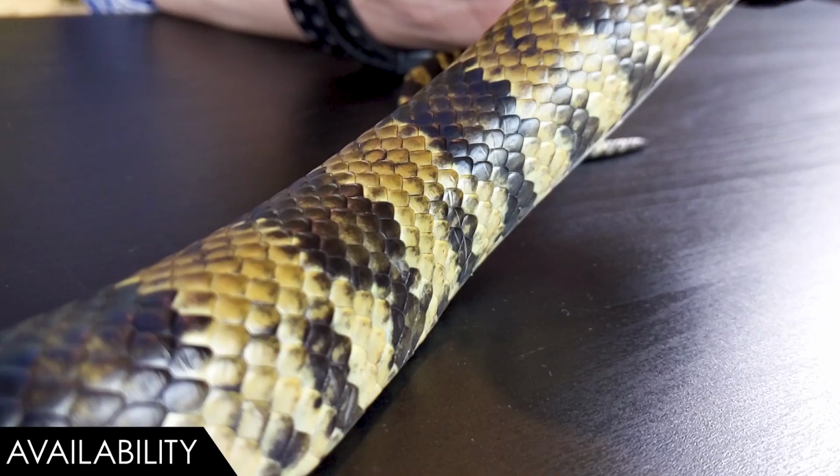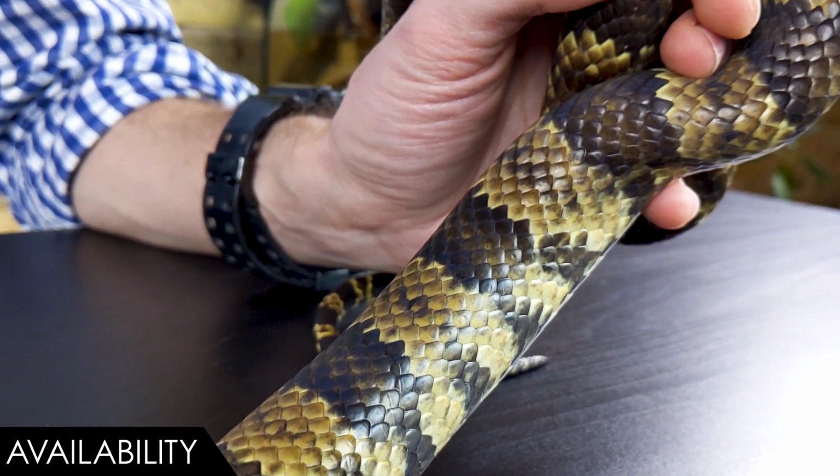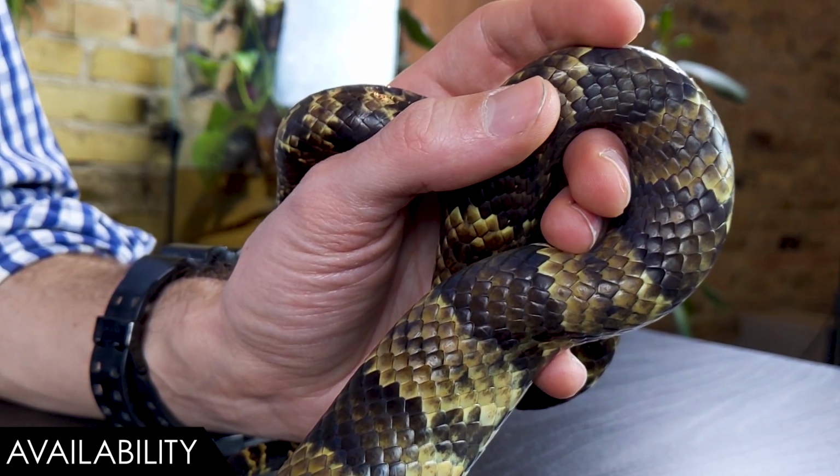When it comes to availability, we give the false water cobra a score of 2 out of 5. This is actually where they start to lose some points, because in a lot of ways they're really great. They're pretty darn hard to find. I became obsessed with false water cobras, sort of like I did with jeweled lacertas, and both of those animals were fairly difficult for me to track down, actually. They're definitely not going to be in most pet stores.